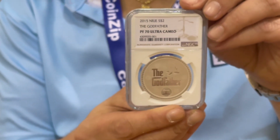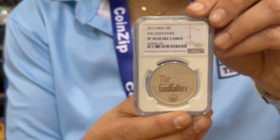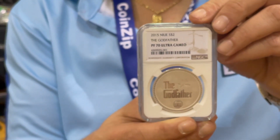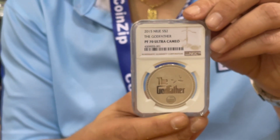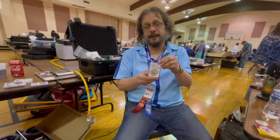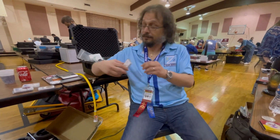But there are 7 of these Godfather coins in a PF70 in the world. So people start talking about it, and the price on something like this climbs considerably. And then it'll settle back down to its normal value of right around $300 or so. But you'll see that ebb and flow with it.